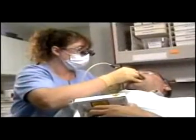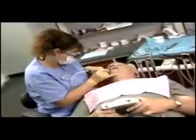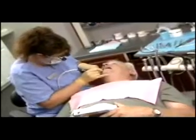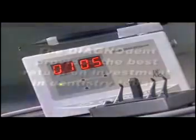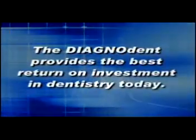It takes the fear out of a trip to the dentist. And a complete DIAGNoDent exam takes just minutes. Patients leave the office knowing they are truly cavity-free. Practice management consultants and thousands of U.S. dentists agree that the DIAGNoDent provides the best return on investment in dentistry today.